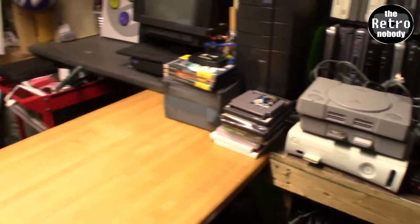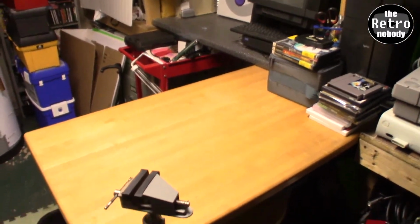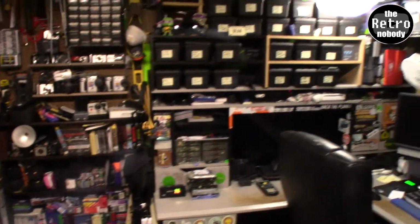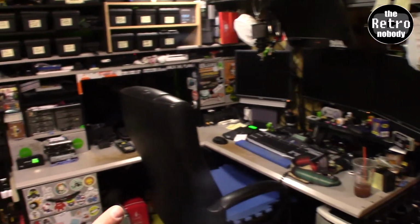And if we pan this way, this is generally the workbench where I do all the filming of stuff that I'm tearing down, stuff like that. And then if we bounce over this way, we have the desk. Now the desk, we're not doing the desk yet. So the desk behind me, that's going to be a little more of a special case scenario.